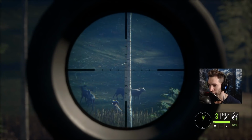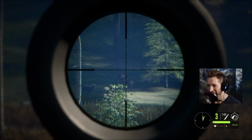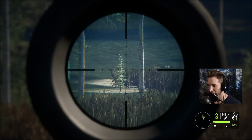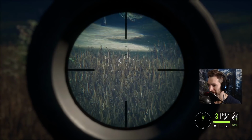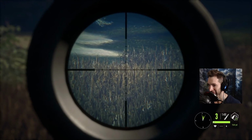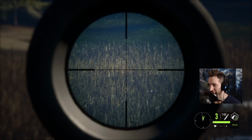See, there's actually quite a few mule deer over here. We got a somewhat decent ram. I think it's level 3. Trying to find another buck, but I don't know where he went. Ah, I see him. I see him. Look at that. That's so cool. There's actually 3 bucks there.